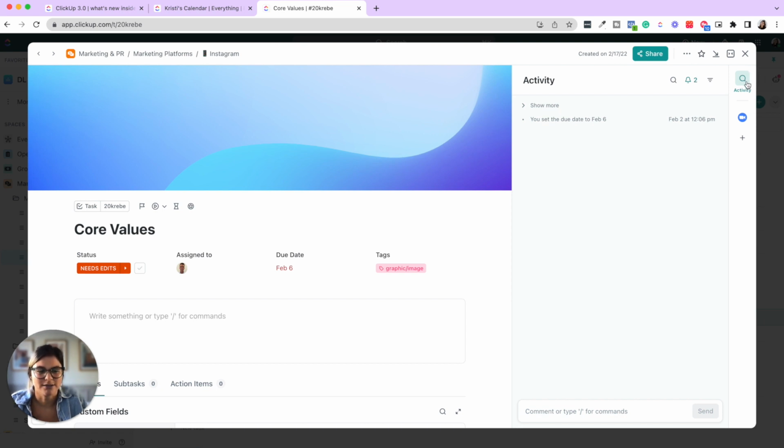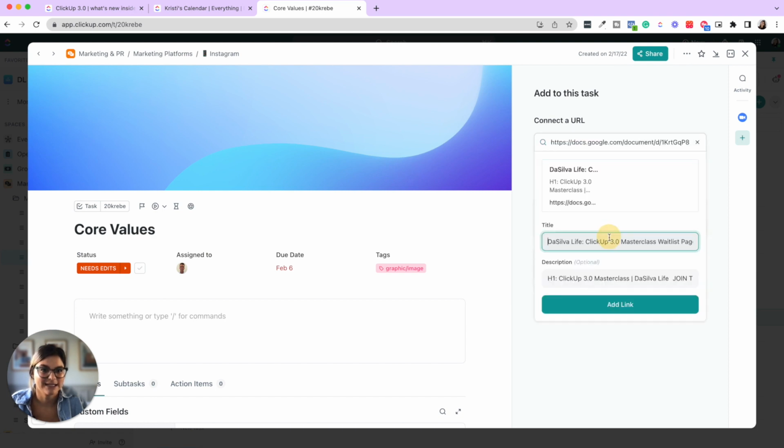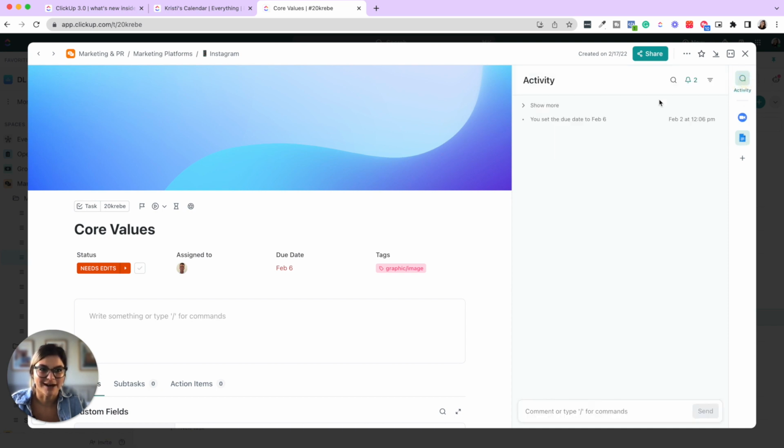I don't even know what you call it. It's not like bookmarks, but basically you can add different links. And if you add different links in the comments, it's automatically going to add it on the side as well. So if I have a Google Doc, let me go grab one. Okay, so if I have a Google Doc, I can go ahead and paste it in here. So you'll see ClickUp 3.0 Masterclass, and then add the link, then it will be right there on the side.